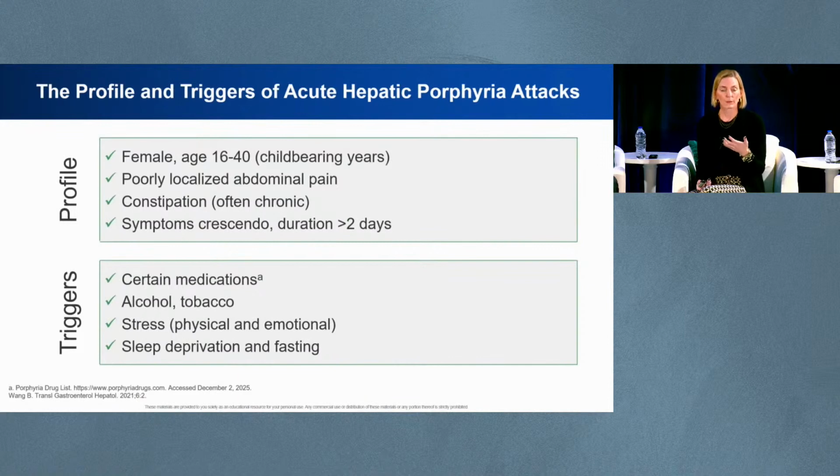So the typical patient who will develop these acute porphyria attacks is female, even though males can be affected as well. The age range is between 16 and 40 years of age, so basically childbearing years. One of the main findings is this poorly localized abdominal pain. Patients often develop chronic constipation, and again, really important when gathering the history from a patient is also the timeline.